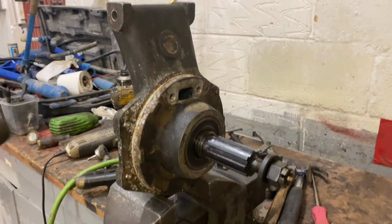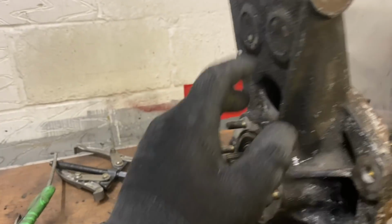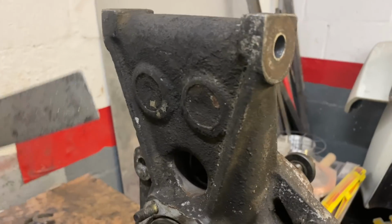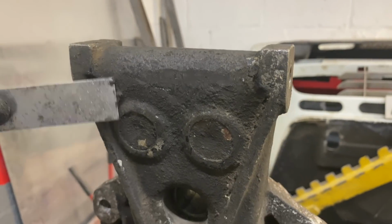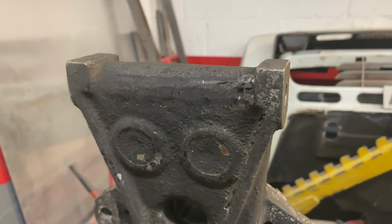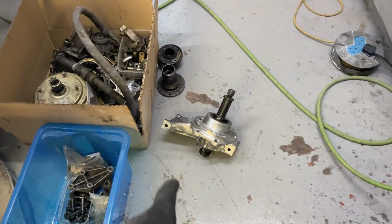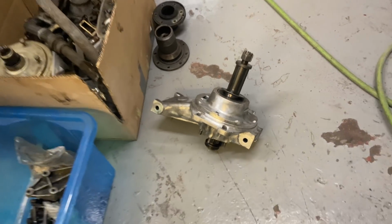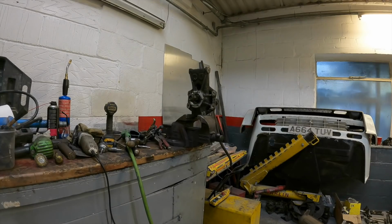So the next job is a fun one. We're going to be cleaning up the hub, stripping out all of this grime. Check this out. Let's get this little scraper. Watch this. Look how much is on there. So we're going to clean all that up, and it should look like this one. This is one I've just done. It's the other side. Let's make this one look the same.